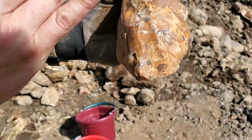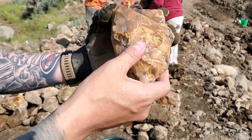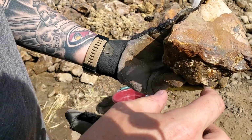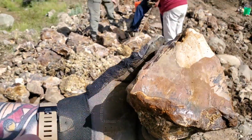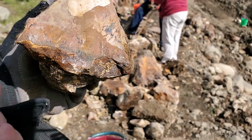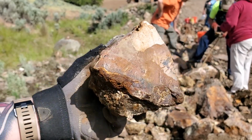We'll be able to cut this up on the saw just like this. I think it'll come out pretty well. This one here, I think this one will look quite good. Be able to cut into that. Got some white here, but I hope it kind of dips and continues on.